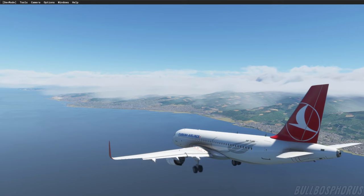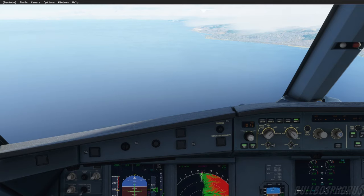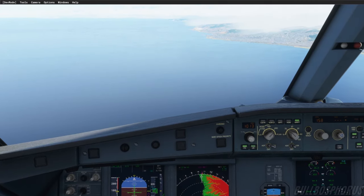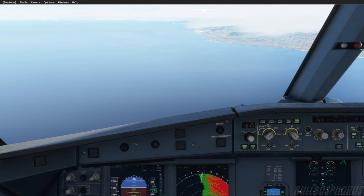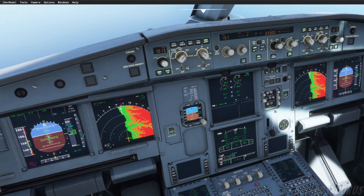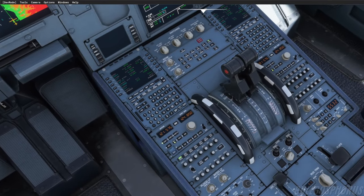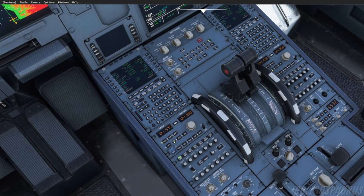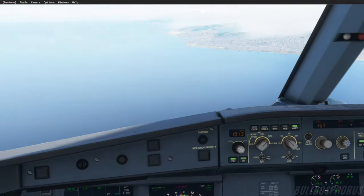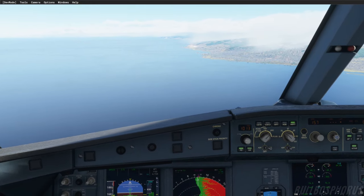Established on ILS 11, Trabzon, 3,300 feet, and we're going good, but let's change the speed to 157 before we break the flaps. Right, landing checklist: gear down, green lights, and auto brake low, set and checked, flaps 3 for the landing, spoilers armed, checked, advise cabin crew, prepare for landing, and we are good to go.